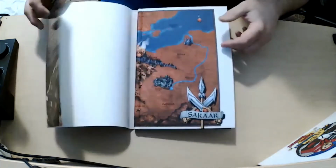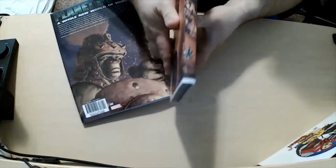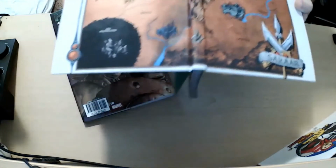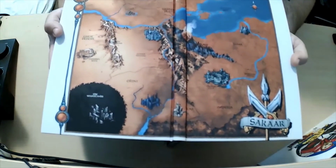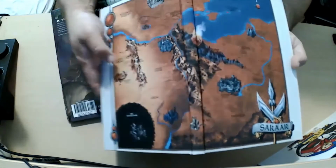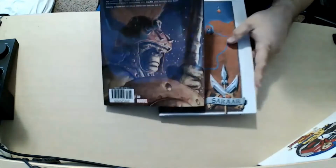We take out the dust jacket. This is very cool. We get the whole map of Sakaar, which is very cool. You can kind of see exactly what they were going for. I love maps on books and whatnot. Just gives it more of a real feel. Here's the back of the dust cover.